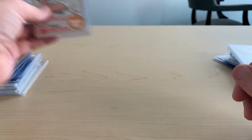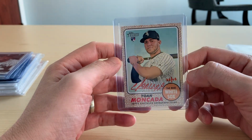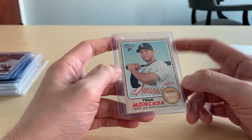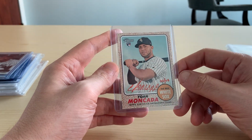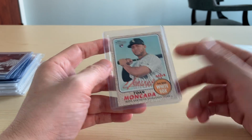From Check Out My Cards, CMC, I got this Yoan Moncada red ink auto out of 68, Real One Auto red ink. And it's great condition. This is going to go out to BGS. At the very minimum, it is a 9.5/10, I think.